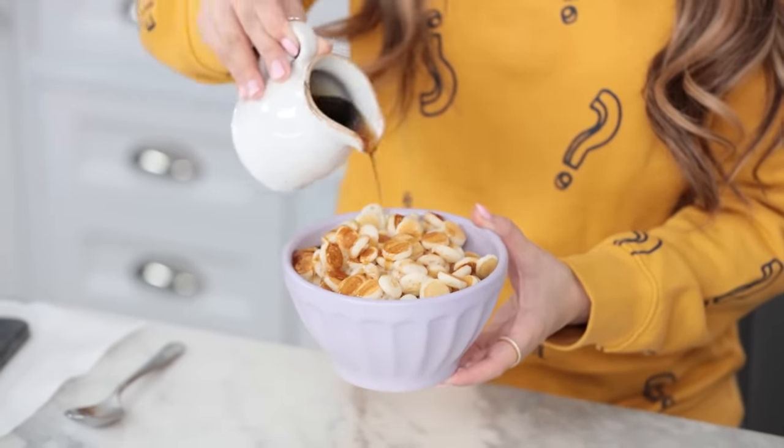Now in the TikTok recipe video, they just cover the mini pancakes in the bowl with a little bit of maple syrup and then a little bit of butter. And I'm gonna try it this way, but then I'm gonna add milk because we gotta know, can it cereal? So this is just gonna taste like delicious little pancakes and syrup, I think. Mmm, oh my gosh, it's so good. This is what I'm talking about.